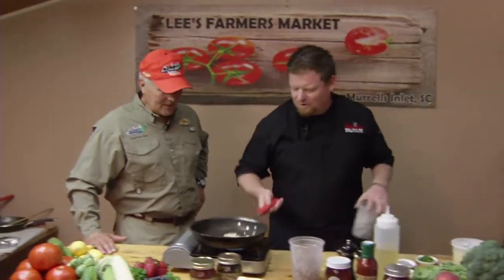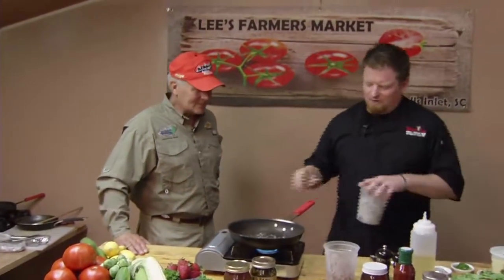Okay. So we're just gonna start off with a little chopped garlic. Yeah, get that, a little oil. Get that smell going here this morning.